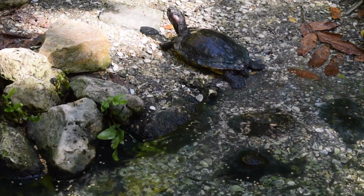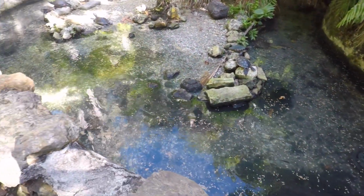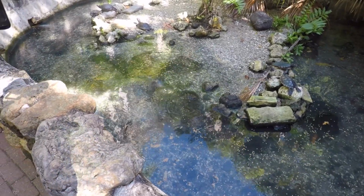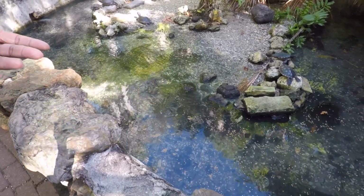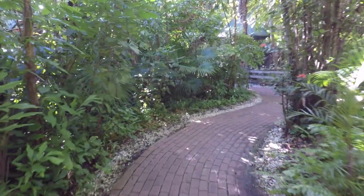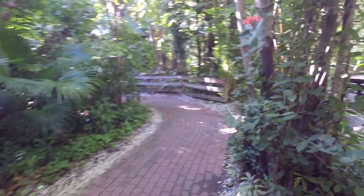The food can be purchased at the gift shop and there are also machines to purchase food near the animal feeding areas. But these turtles are obviously not hungry. They have a whole buffet of food floating around them. We're going to keep following the trail to the next exhibit, and I love this trail. It's so peaceful and so beautiful. It actually feels like the jungle without the threat of wild animals on the loose.